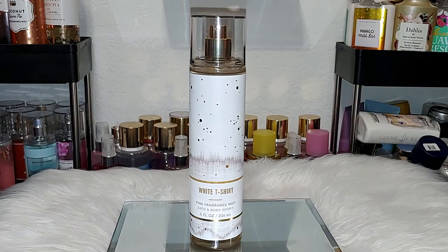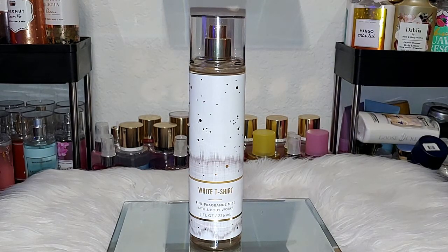I remember trying it around four something in the afternoon, and it was still on me the next morning. Okay, so when you think of a pear, you might think of something juicy and sweet, or you might think of something more tart. The pear on this one is straight from the tree, nice and fresh and crisp. Now, a fresh white t-shirt, I'm thinking fresh out the laundry, dryer sheets, a really nice smelling laundry detergent, and you definitely get that as a whole.